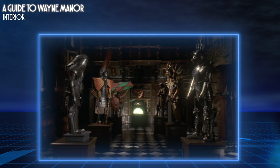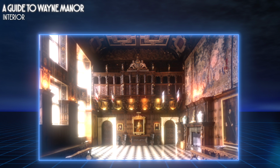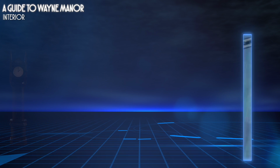Wayne's armoury perhaps harks back to his distant relative, Sir Gawain de Wayne, a French knight of the Scottish court who fought and died in the Crusades. Some of the most iconic internal shots of Wayne Manor are from the 1989 movie, which used Hatfield House in Hertfordshire. In this version, Bruce Wayne's gaming room utilised the long gallery, and the marble hall was used for Wayne's arsenal with the 2-way mirror. Finally, Wayne Manor also houses numerous family heirlooms and priceless works of art, such as a portrait of Bruce's late parents, as well as an antique grandfather clock that conceals the entrance to the Batcave.